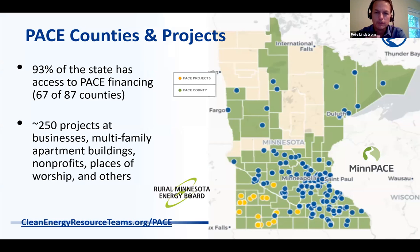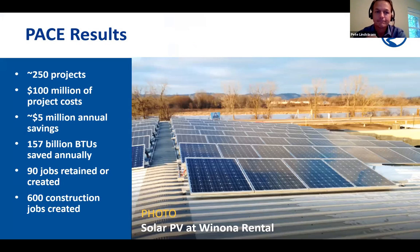There have been about 250 or so projects completed across the state. You can see the counties in green are PACE eligible counties, and Otter Tail is eligible. So any business, nonprofit, or faith community within Otter Tail County can participate in Property Assessed Clean Energy.